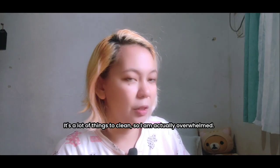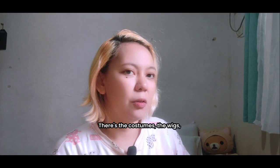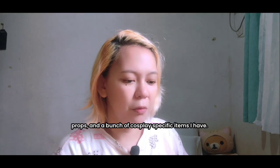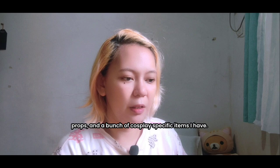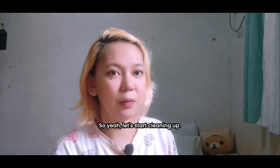There's so many of them, so I'm actually overwhelmed. There are the costumes, the wigs, the props, and a bunch of cosplay-specific items I have. I think I will be selling them. I'll be selling them off. So yeah, let's start cleaning up.